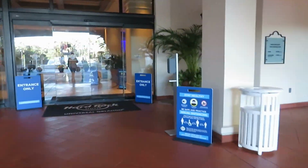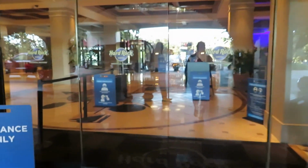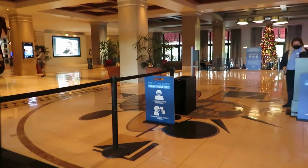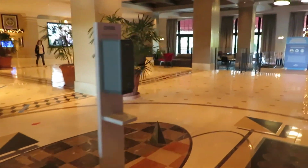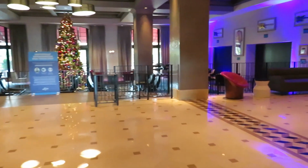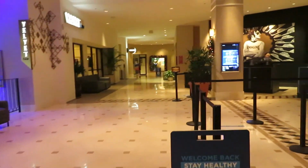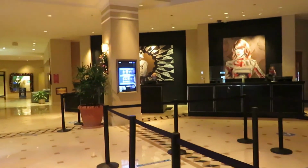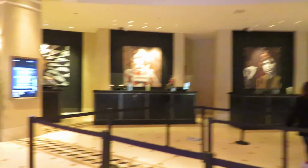Let's check out the lobby area. I'm going to show you the gift shop and the bar and the restaurant. One of the restaurants. There are a couple. Good morning. So here when you walk in, I mean, you can definitely tell the theming. It's very obvious, the check-in area.